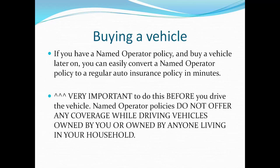Also, this situation comes up quite often, so it's important to know how to handle it. Let's say that you've already taken out a named operator non-owner's policy and then buy a vehicle later on. The beauty of these policies is that they can easily convert to a regular auto insurance policy in just a matter of a few minutes. All it takes is a call to your agent to make a change. But it's very important that you do this before you drive the vehicle. The reason being is, like I mentioned on the last slide, named operator policies do not cover vehicles that you own.